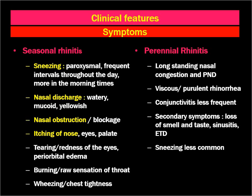The most common symptom of seasonal allergic rhinitis is sneezing. Sneezing happens in paroxysms, around 5 to 7 episodes in one attack, or up to 10-20 episodes per attack. It might occur in frequent episodes throughout the day, in the morning, afternoon, or evening time, but more in the morning because the pollens drop down in the morning time. Therefore, the patient may have more sneezing while waking up from bed or in the early morning.